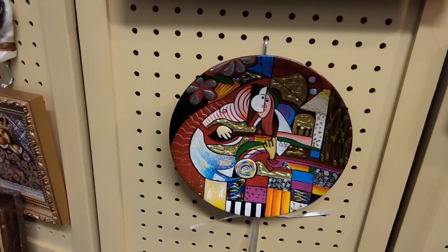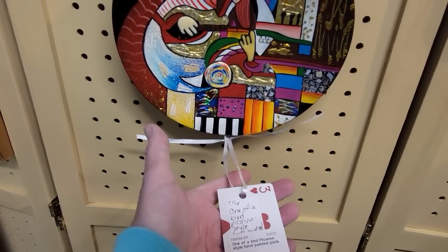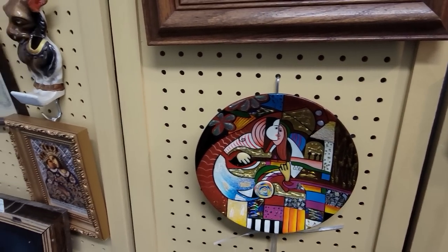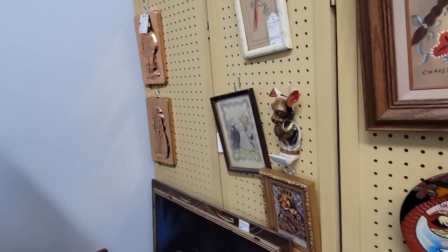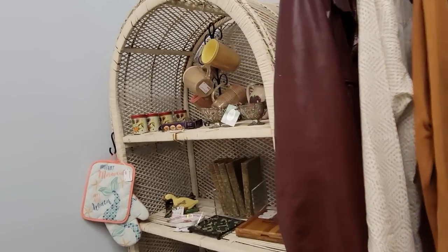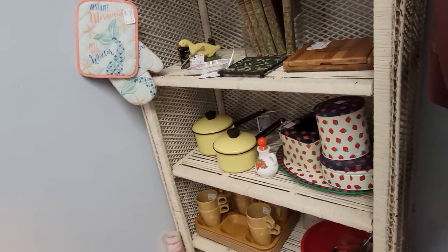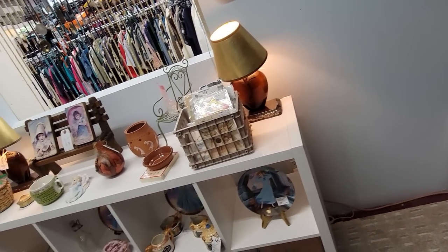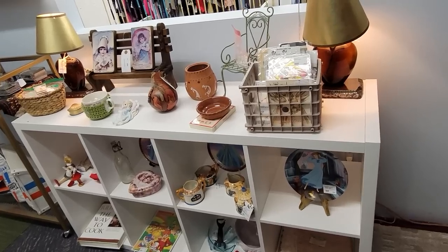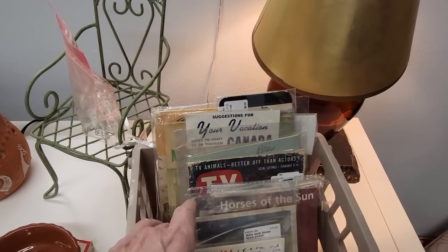Look at that. Oh, wow. Picasso style hand-painted plate for $25. I feel like that's a really good price. Carrie prices things really well. And she's doing pretty good now. She's got her booth stocked up. So just let us know. Again, my goal is to help everybody sell stuff, make some money, help you guys find cool things, whether you're a reseller or not. We want you to find some cool things.